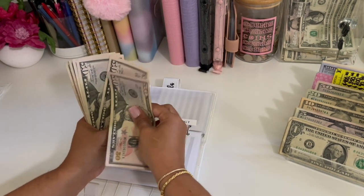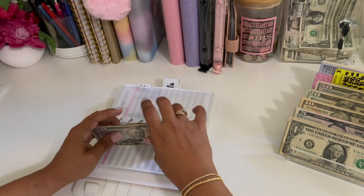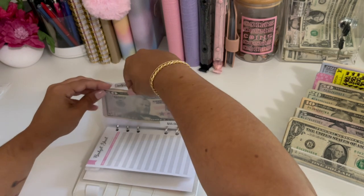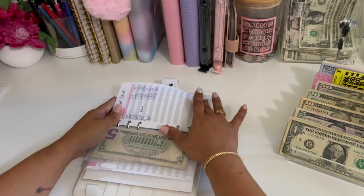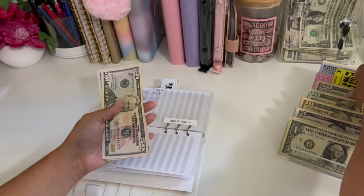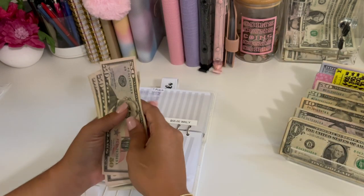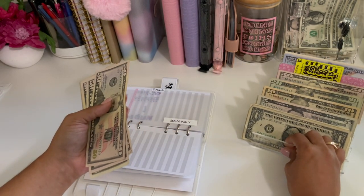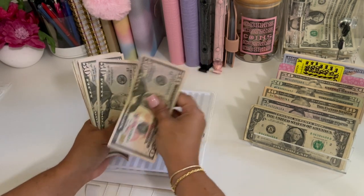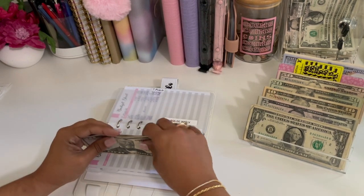So now we have 1, 2, 5, 10, 15, 20, $220. Okay, T-Mobile will also be receiving 55, so a 50 and a 5. Let me move this in more so that you guys can see it. So now we have 1, 2, 5, 10, 15, 20, 220 as well.